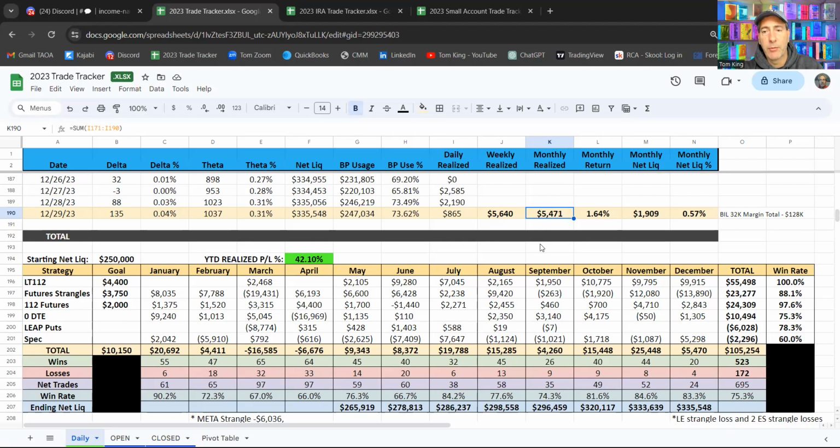And I'm pretty happy with where we are. We actually finished the year at $105,254. So total realized gains, $105,254 on the year was the realized gains. That puts us at a realized gains on the year of 42,000. I'm sorry, 42.1%. At 42.1% realized gains on the year. So our total trades, we realized about 42% in gains on the year.